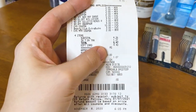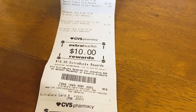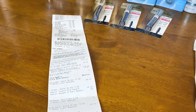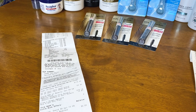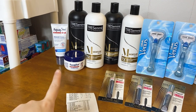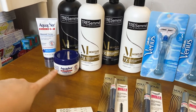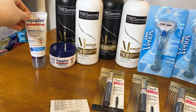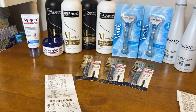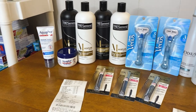But including the extra bucks that I used, my subtotal was $19.26. And then I got back $10 for the Aquaphor and $8 for the razors, which brings it down to what, $1.26? Yeah. And then I scanned my receipt to Ibotta and got back $3.30 for the Aquaphor. Plus there was a $1 bonus for when you redeem two separate offers. And these are two separate offers. This one is for $1.30 back, and this one is for $2 back. So I will get back a dollar for redeeming both of those offers as well, which makes this transaction free and a $3.04 moneymaker.